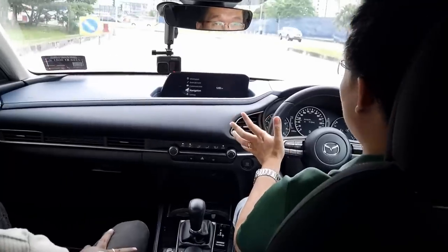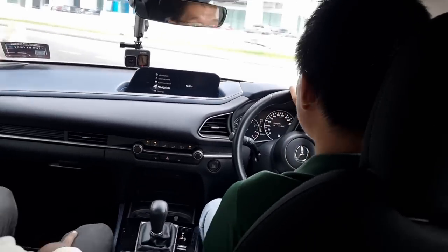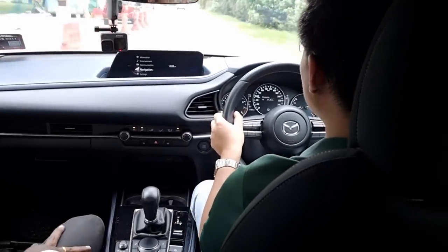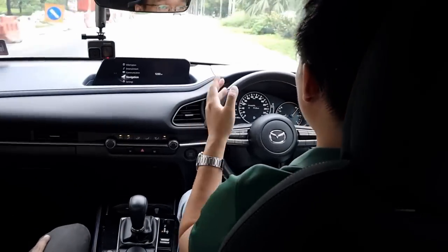Hey, ride comfort is not bad, right? We will need to re-examine the high spec model with the bigger rims, but the benefit of us driving the standard spec now with the smaller rims and thicker tires, ride comfort definitely would have benefited. Right now we are driving in the back roads of USJ. The ride comfort is so good. I love the fact the interior.